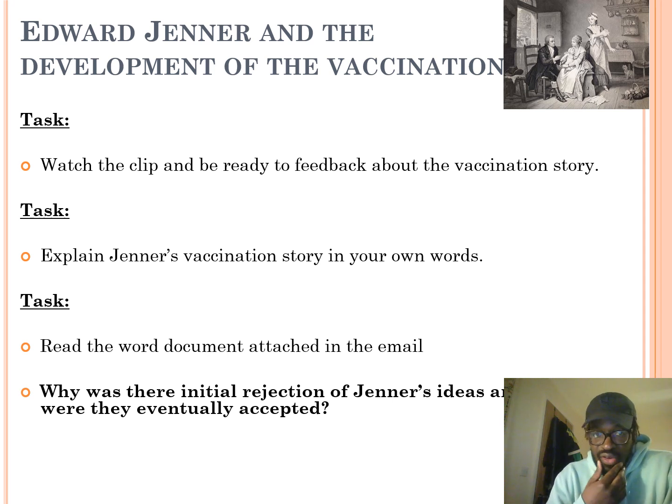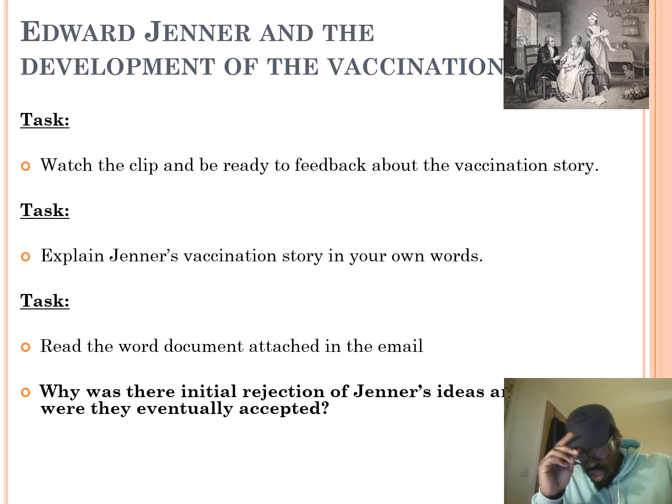Then when you've done that, read the Word document I've attached in the email. You're going to read the first 2 sections, which you'll know because they're in bold headings. Read the first 2 sections, and then answer the question here, which was, why was there initial rejection of Jenner's ideas, and why were they eventually accepted?